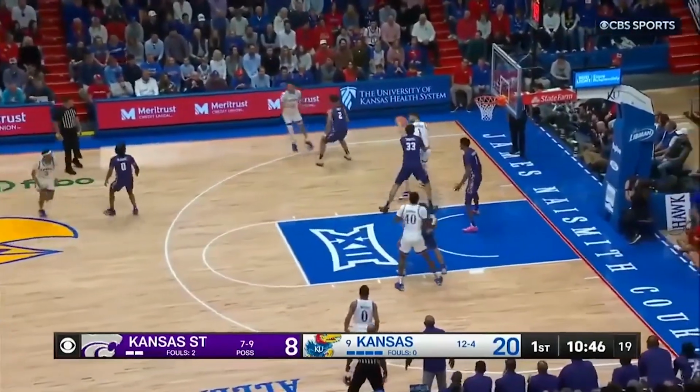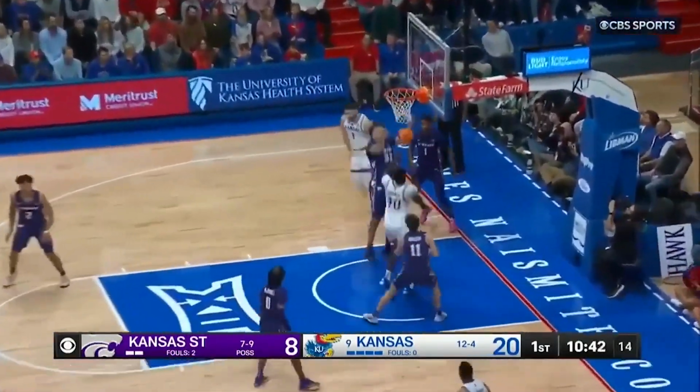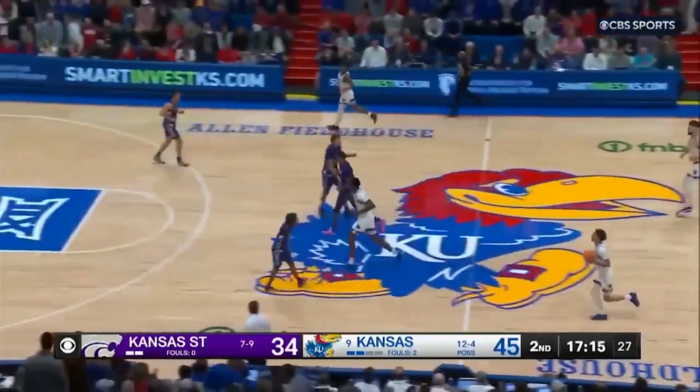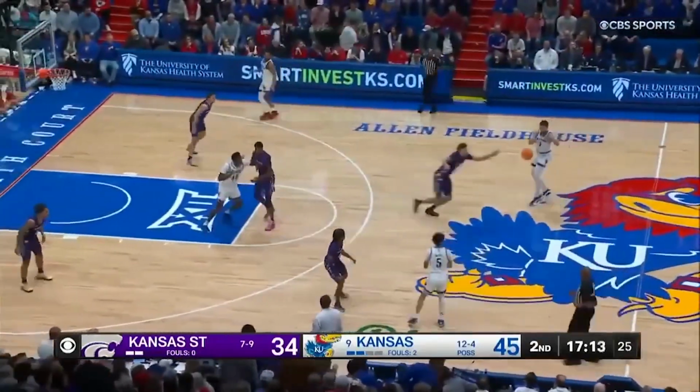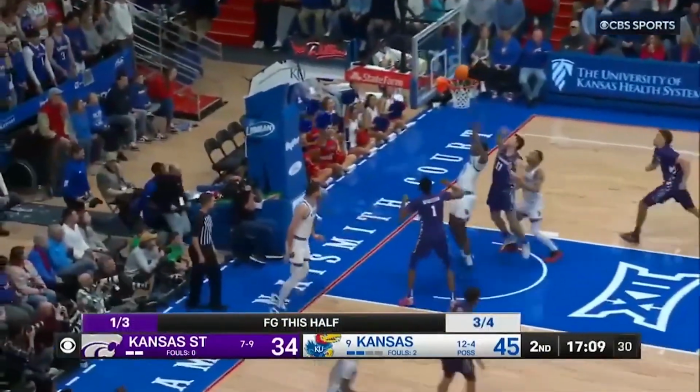I would go inside against this lineup. Dickinson wheels, left hand on the baseline. That's what happened to him earlier this week in their loss to Texas Tech. The three-pointers weren't going. Look at Hunter Dickinson with a finger roll.